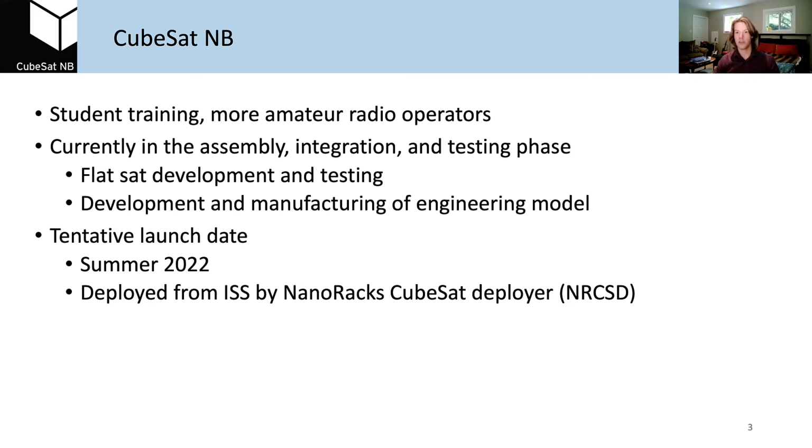We're currently in the assembly, integration, and testing phase. This mostly means that we're working a lot on our FlatSat and development and manufacturing of our engineering models before we ship them for test for our flight models. Our current tentative launch date is in summer 2022, and we're going to be deployed from the ISS by the NanoRacks CubeSat deployer.